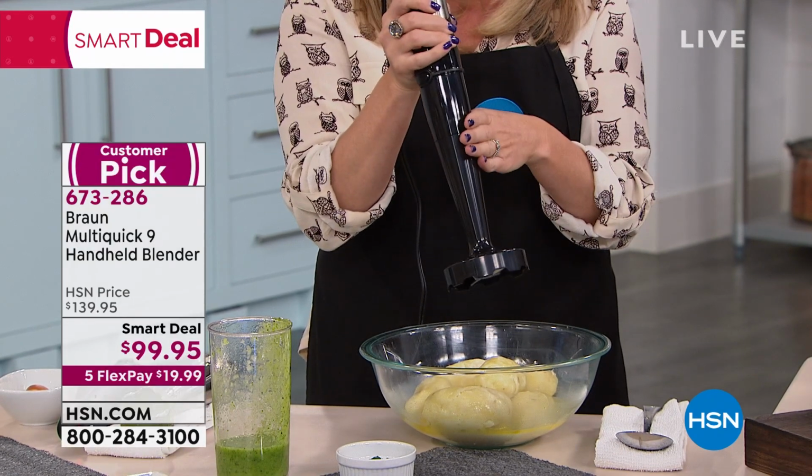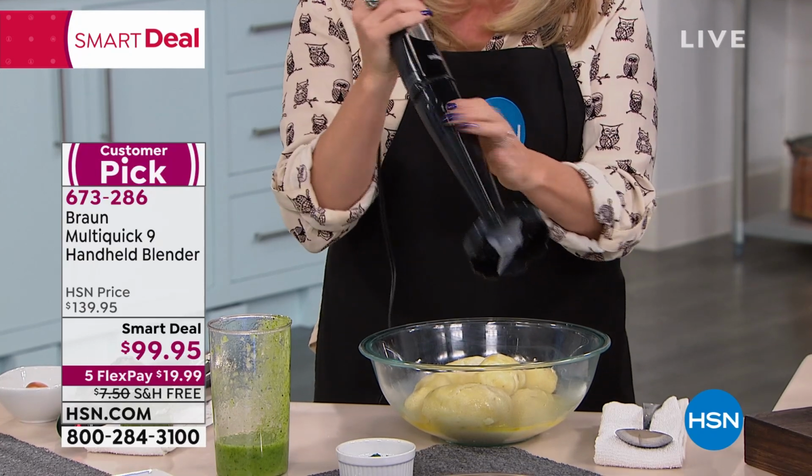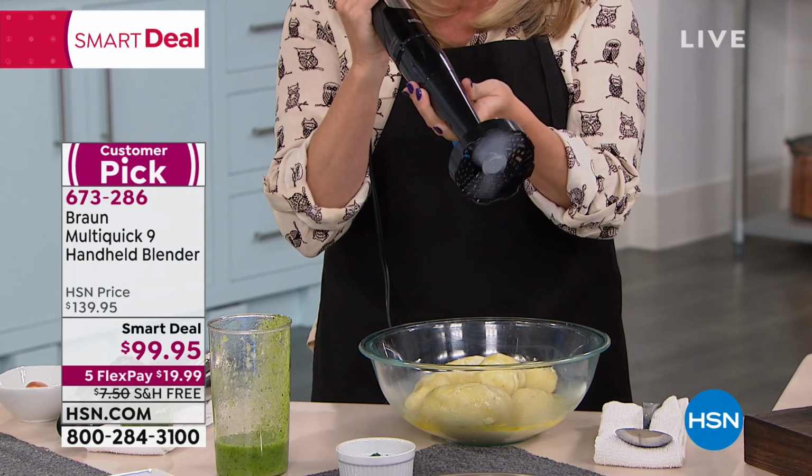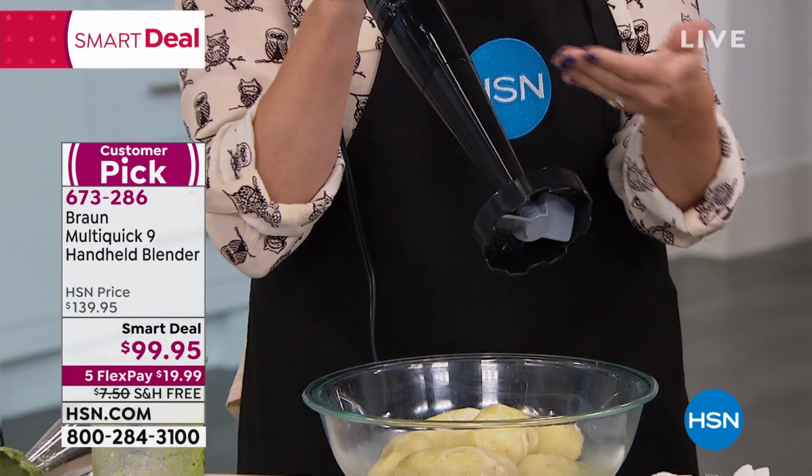So remember, all I do is I pop off my blending wand and I pop on my masher. Now, if you wanted to purchase this separately, go for it. You're gonna pay an extra $25 just to get this masher. It's a great gift for a new mom, which I happen to be, because I like to do my own baby food, so it'll do mashing and pureeing.